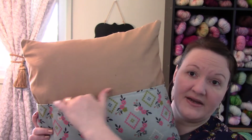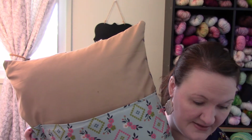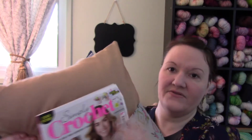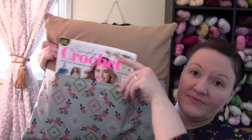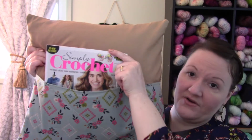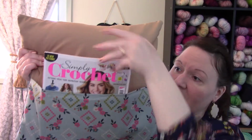But this is the pocket right here. See if I have a magazine or a book I can stick in there so you can see, gauge the size of it. So it's a pretty big pillow. This is an 18 by 18 inch square pillow, so it can hold quite a few books or magazines or whatever you want to fit in there. It's a nice deep pocket.